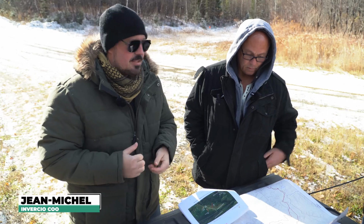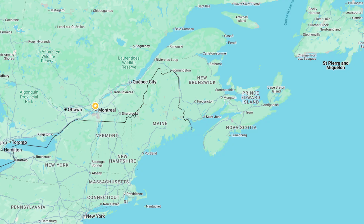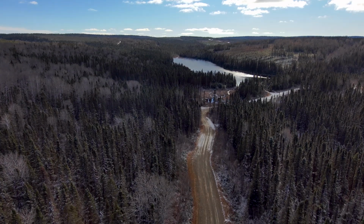Everybody, I'm here with Mark Smathers, and we're on the Lac Arsenault property for Canadian Gold Resource. Where are we exactly? We're just over an hour's drive north of Bonaventure. That's right in the Lac Arsenault property. We've since collected more claims around it.